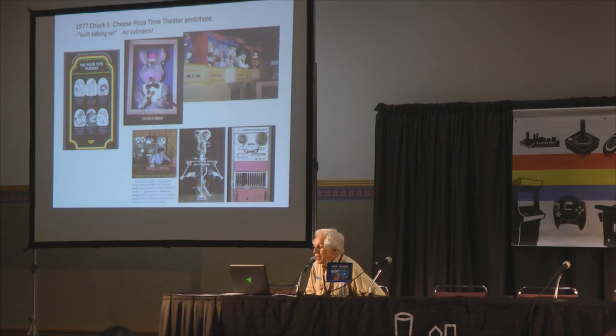So we prototyped the entire setup in Grass Valley and had it set up in our room and developed an animation system with information on big TEAC tape recorders that would play in the back room. All the characters were operated by air cylinders because they're really reliable and easy to control, and so I learned a lot about air control. There's a picture of the TEAC down in the system, and I personally worked on the talking rat.